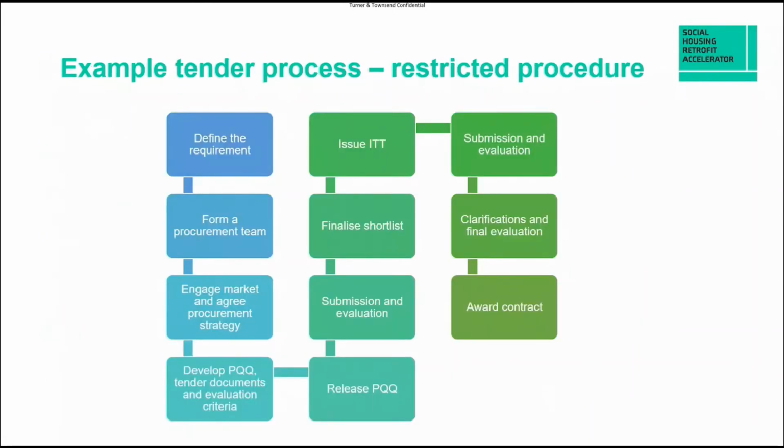Okay, so here's an example tender process. I'm not going to talk through this slide in any significant detail, but I wanted to illustrate, broadly speaking, what an organisation or an exercise might look like. So this is the restricted procedure. And if you recall from the earlier slide, a restricted procedure effectively is kind of like a two-stage tender. There's a pre-qualification questionnaire, you sort the wheat from the chaff, and then there's an invitation to tender, which only goes to those contractors or suppliers that have got through your pre-qualification questionnaire stage. So it's a two-stage tender.